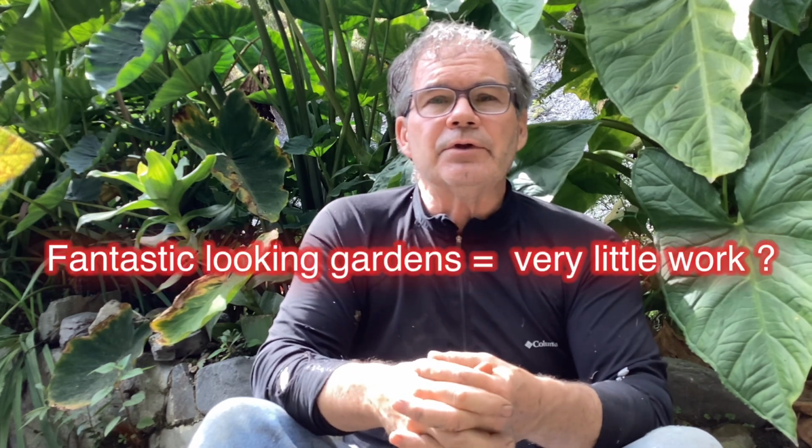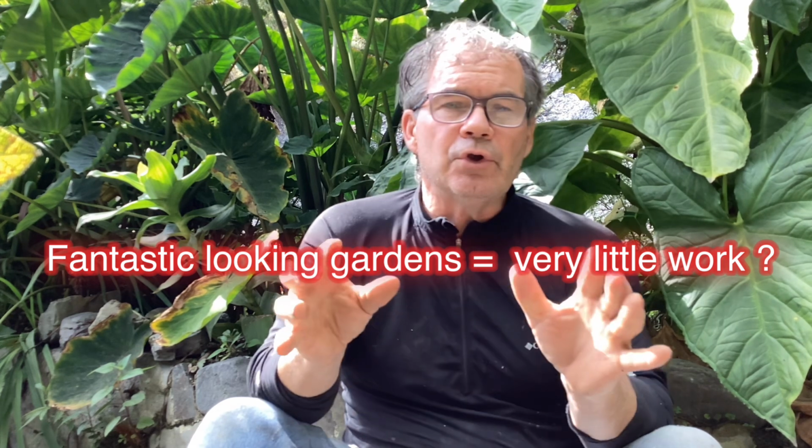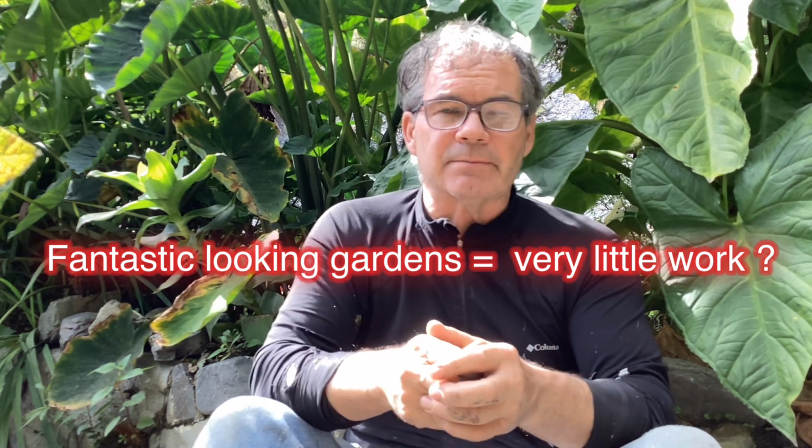The gardener's objective is very similar. We want our plants to look good. We want our plants to thrive. We want them to flower. We want them to do really well. We want all this to happen with the least amount of energy. So how do you do that? How do you get your garden to look fantastic? How do you get it to be lush? How do you get it to do all those things with you wanting to invest the least amount of time?